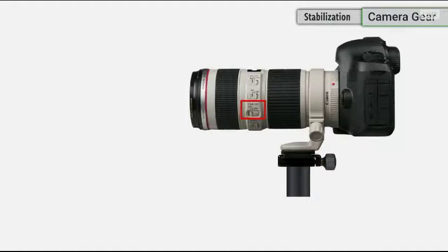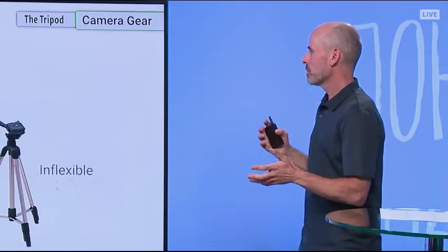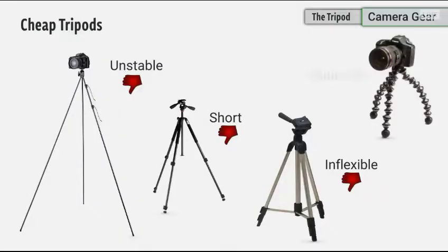One quick note is that you are supposed to turn off the stabilization when you put it on a tripod. And so just keep that as a note. Let's talk about tripods real quick. The bane of my existence is cheap tripods. Oh, I hate cheap tripods.